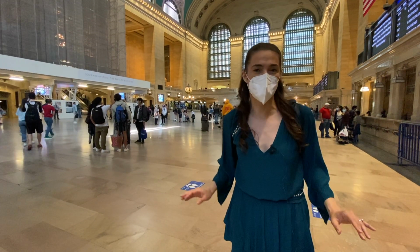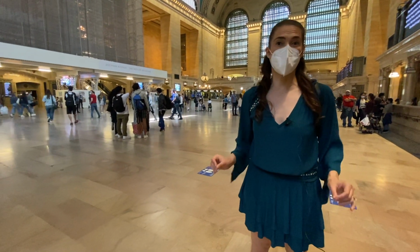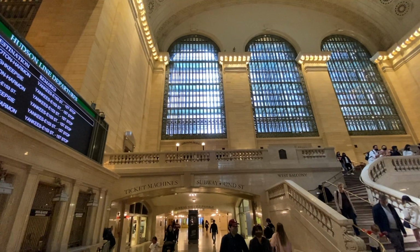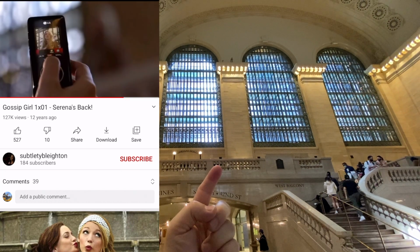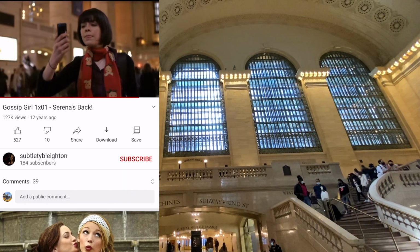This is one of New York City's tourist traps, but it is absolutely beautiful, so you must see it. You'll also probably recognize it from a lot of movies and television shows that are filmed in New York City. Right here, this is where Serena stood in the very first episode of Gossip Girl when she was very first spotted. David is pointing to the exact spot because I've made him watch it a bazillion times.